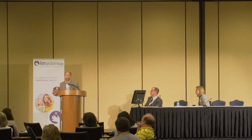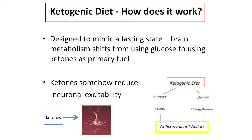How does this weird, bizarre diet work? We don't really know, but we know that when you fast, if you skip a few meals and don't take in food, especially glucose, your brain metabolism will shift from using glucose as its main source, because there isn't enough glucose around, to using ketones as fuel. And ketones are breakdown products of fats, okay? And somehow these ketones reduce the neuronal excitability. And so the ketones affect neurons and affect their firing. Going back to some of the mechanisms I talked about in my earlier part, the ketones might affect excitation and inhibition. We don't exactly know yet.